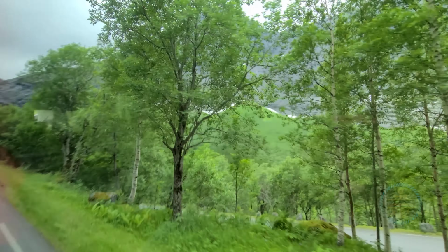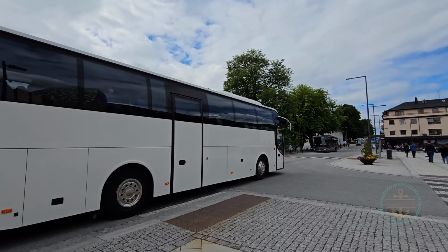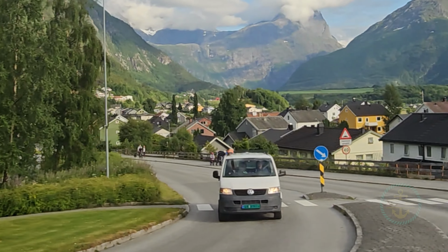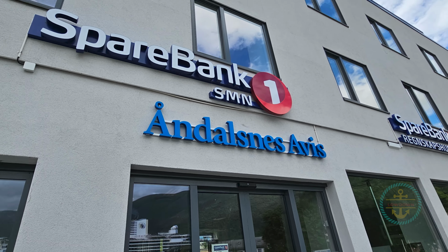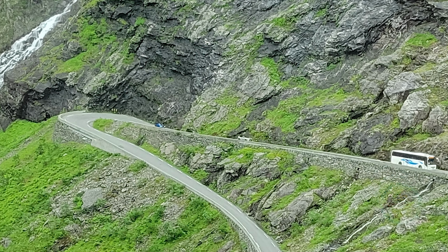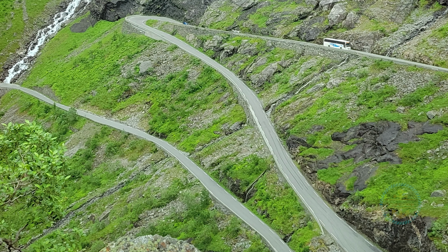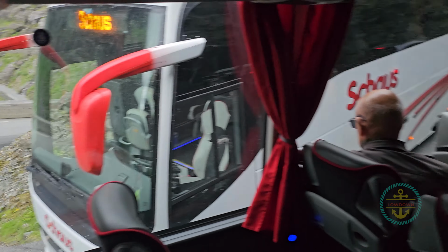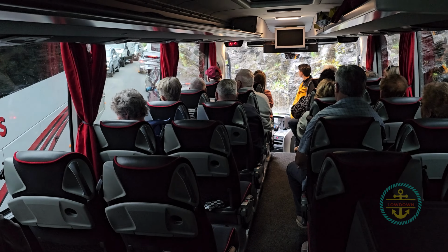To explore beyond the town, you'll need wheels, which means either the ship's tour or private tour. While you could rent a car here, there's an Avis about 10 minutes by foot, it may not be the best use of time. For example, if you want to drive up the Troll Road, you can, but you'll encounter not just a hair-raising drive, but hordes of tour buses clogging the narrow hairpin turns.